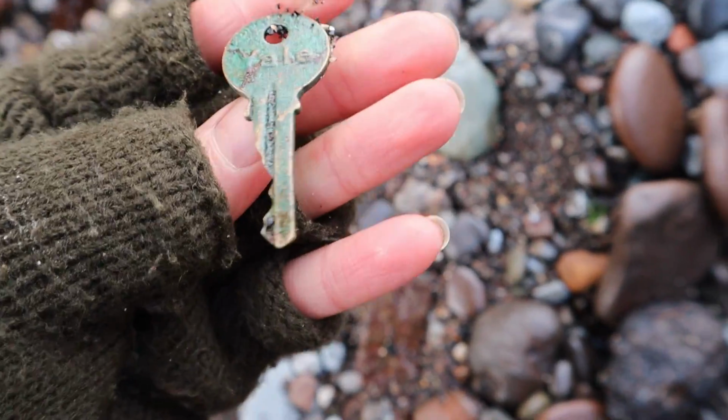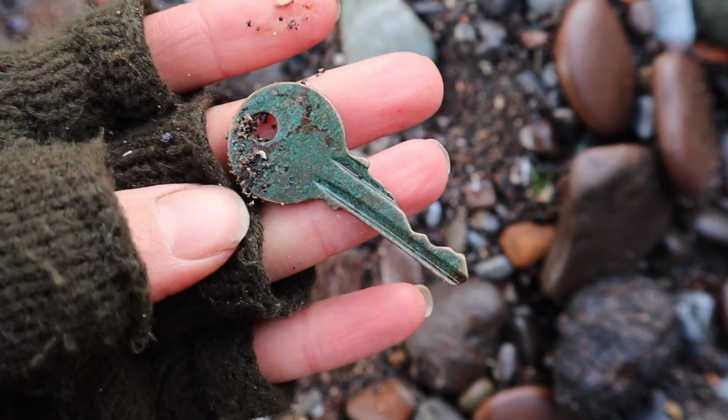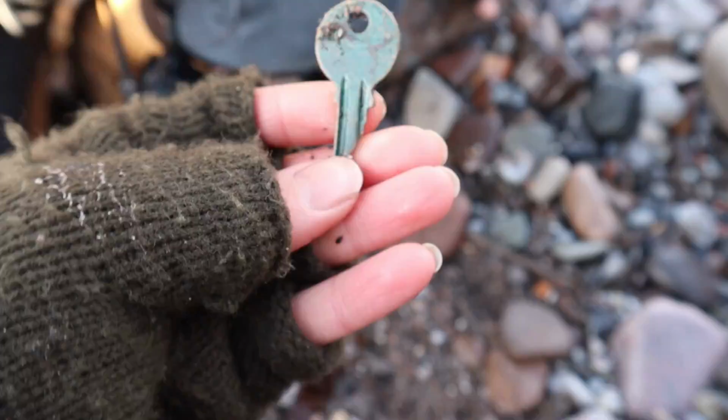Yale. It's like a padlock key. Or a front door key. A Yale for Gail.